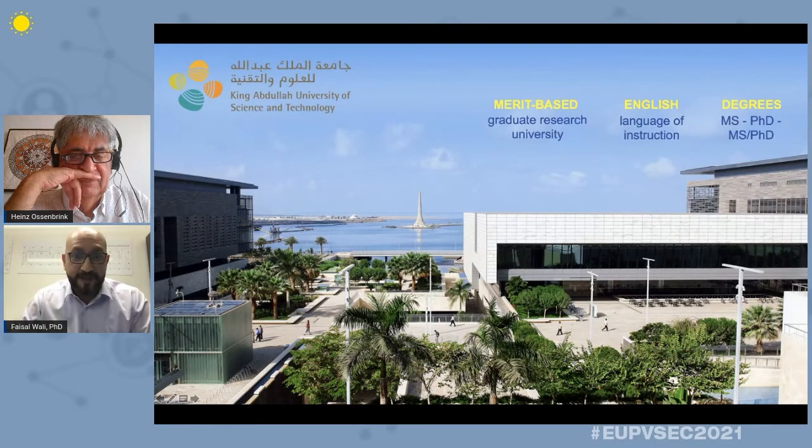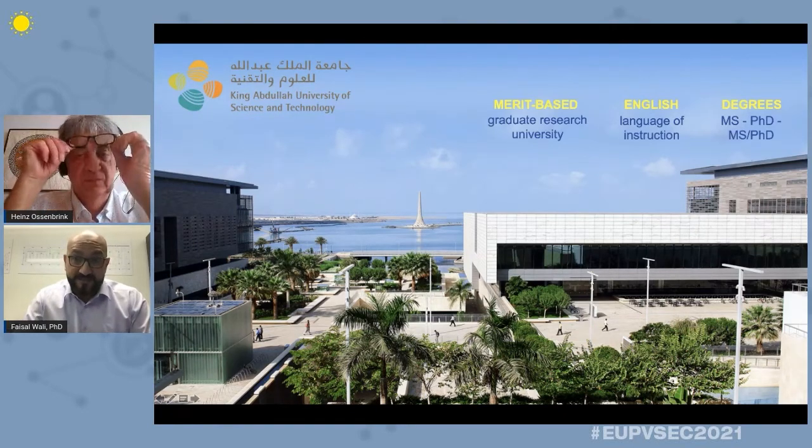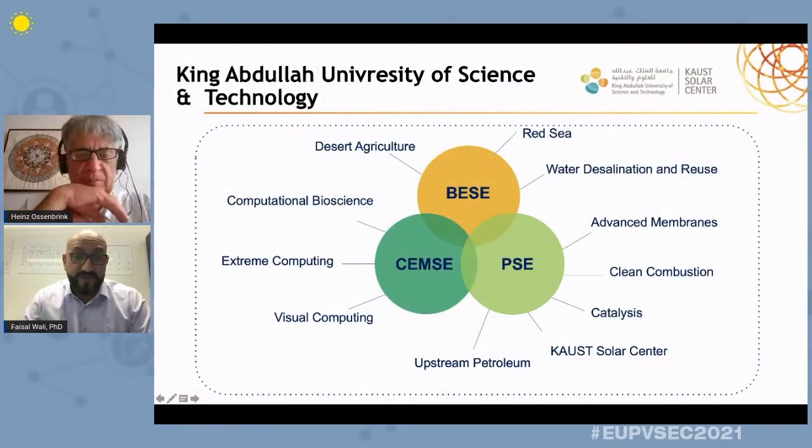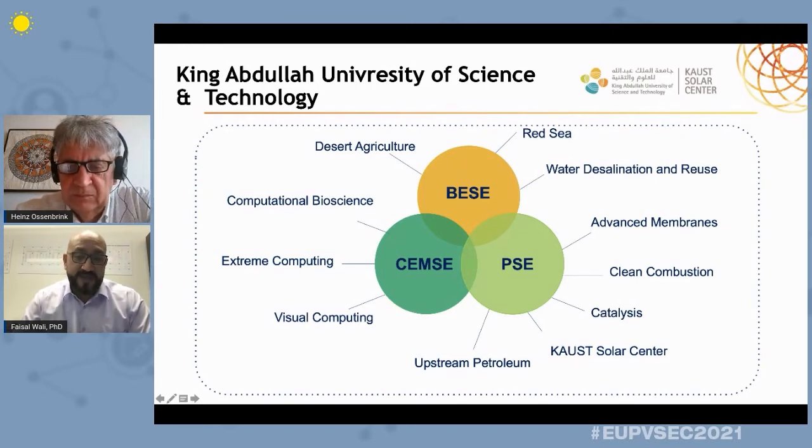It's a beautiful campus which offers master's and PhD degrees. It's an English language university. It's also a graduate research university, so the focus is really on research. But as I said, we offer master's and PhDs. We have more than 15 engineering programs in 3 big divisions. When it comes to research, the university is very much focused on the research side, and they have right now 11 different research centers. Today, what I'm going to talk about is only one research center, which is KAUST Solar Center.